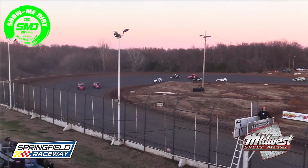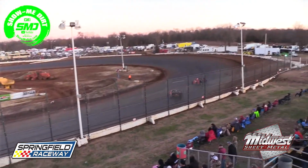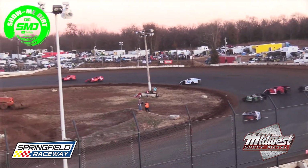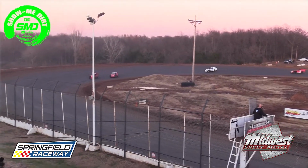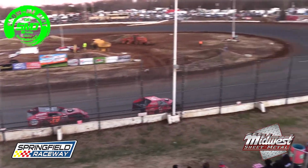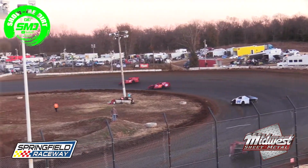29 of LeBob trying to challenge for the lead in this one. The 621 of Everhart trying to hang on to the lead. See the white flag wave next time around for the 621 as he's trying to fend off the 29 of Jeff LeBob in this one. LeBob is staying right in the wheel tracks of Everhart.